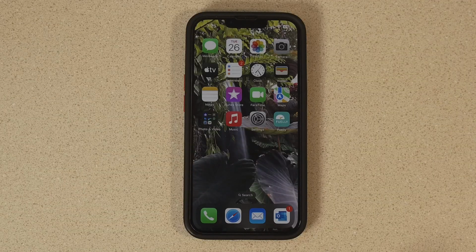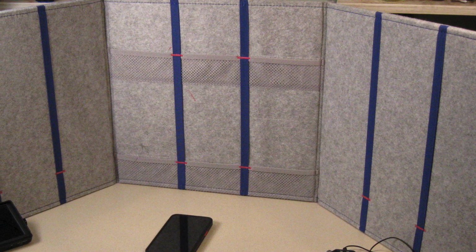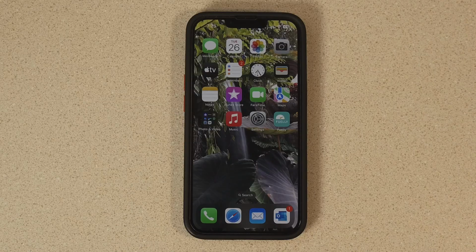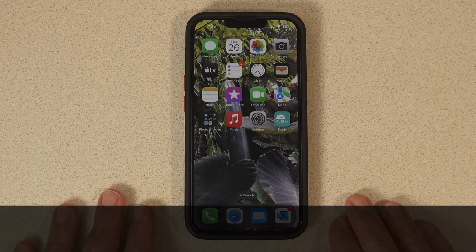Well, here we are running iOS 17, and we're going to create the personal voice for myself on this phone. And we know that this is going to take some time to do it. I have a sound barrier set up around here. You can't see it. We'll take a picture of it, show it now. And basically this sound barrier is hopefully going to help with the sound of the actual recording itself.